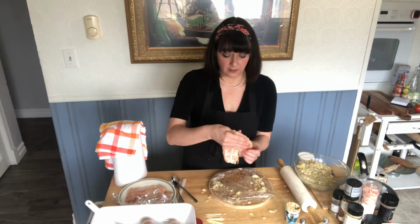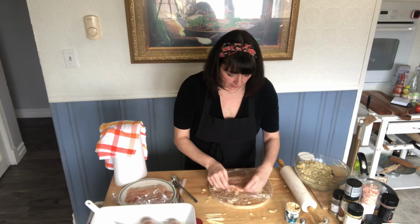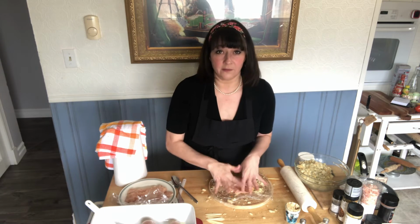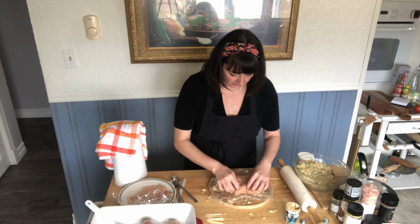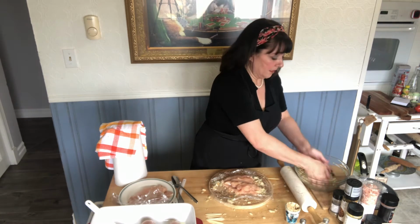So when you pound really hard, this is what happens. You get a little tear in there, and that was totally my fault. I was pounding a little bit too hard, and then the rolling pin slipped, and then, there's the other piece. But, not to worry, we can absolutely stick that in there too.